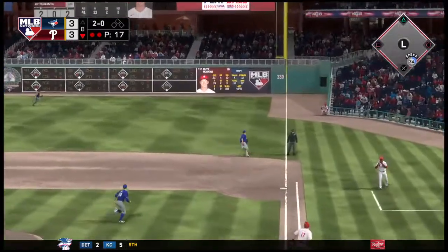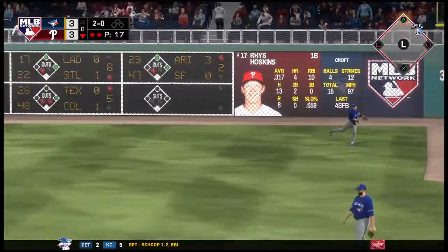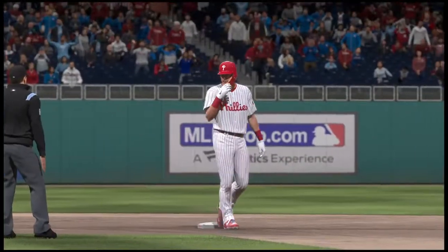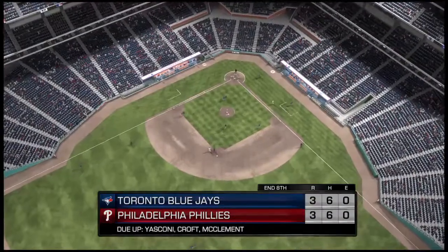Grounded to first. And this will get through into right, and he's aboard with a single. He'll get it into second. The tag, and they'll get him at second. And with that, the side is retired. 3 up, 3 down for Philadelphia. Score remains tied at 3-3.